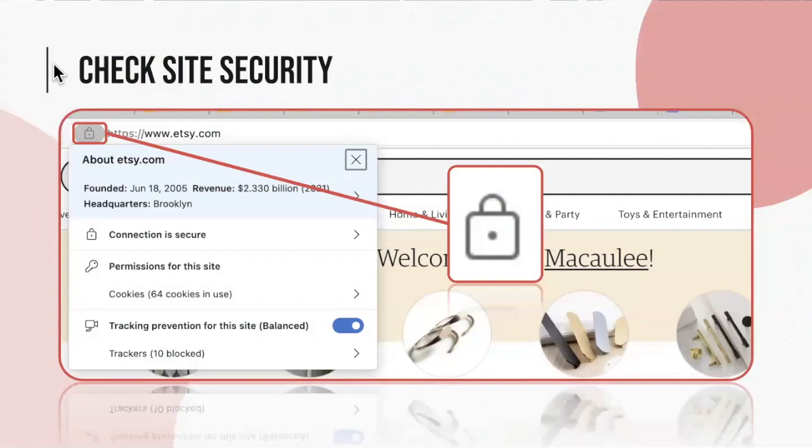You also do want to be checking the site security, and an easy way to do this is look to the top left-hand corner of your web browser, and you'll see a lock icon, and you want to make sure that it is secure, which is represented by a closed lock. And then you can see some further information about the site. You can see when it was founded, where its headquarters is located. You can check if your connection is secure, meaning that nothing is going to be intercepting whatever you're doing on the internet. Also, its permissions and making sure that it's preventing any tracking from happening.